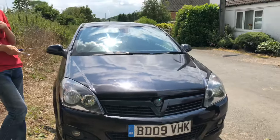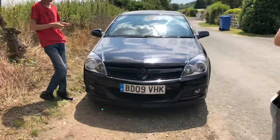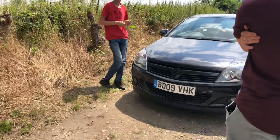Yeah. Think that would actually suit it, makes it look a bit more sporty. Just a bit bigger. It looks half decent, to be honest.